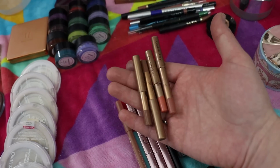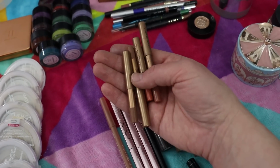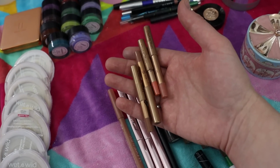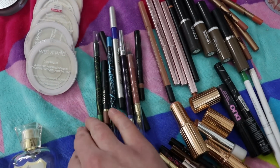But I do really love Charlotte Tilbury lip liners. They're some of my favorite if I want a really bulletproof kind of long wear lip liner that doesn't look gross. So I really like those liners, and I've got more of those shades in my collection as well.